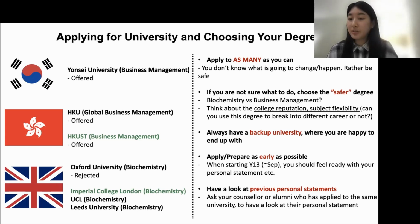So if you're not sure on what you want to do, I really recommend going for the safer degree, which in the long term can help you out and will not really restrict you from going into a sector that you couldn't think of when you're like 17 or 18 years old. So yeah, that's my tip for this.